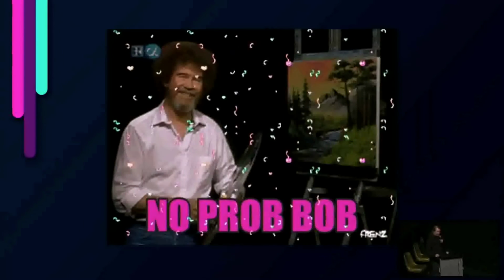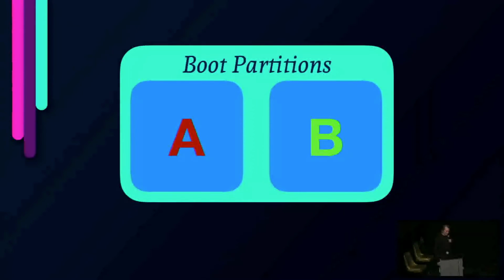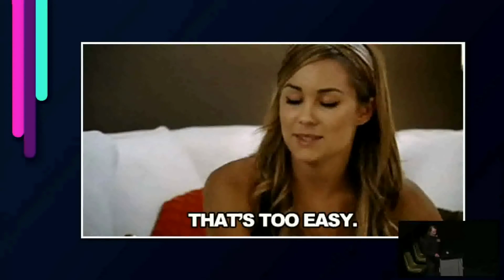No, no problem. There are some behind-the-scenes features of Nerves that can really help you out. Nerves can alternate its boot partitions. I know Justin talked a little bit about this yesterday. But essentially, you've got two boot partitions. So you're loading your firmware to one of these two places, and you alternate them. So if you try to load new firmware to position A, and it is broken, doesn't compile, etc., or you lose network while you're pushing that, you will always have a very clean version of the firmware on the other partition to fall back to. So in that way, it's very hard to brick your device.